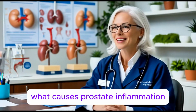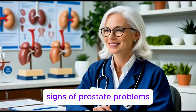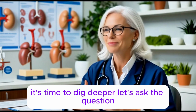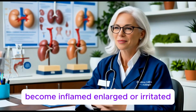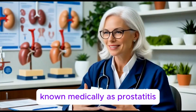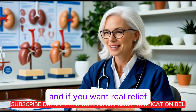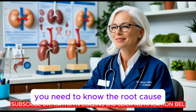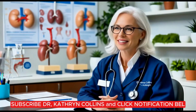What causes prostate inflammation? Now that we've covered the warning signs of prostate problems, it's time to dig deeper. Let's ask the question, what's actually causing your prostate to become inflamed, enlarged, or irritated? You see, an inflamed prostate, known medically as prostatitis, isn't always about infection. There are multiple triggers, and if you want real relief, you need to know the root cause. Let's break this down, one by one.